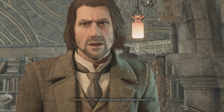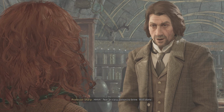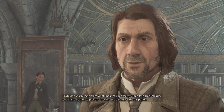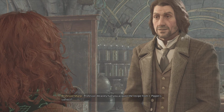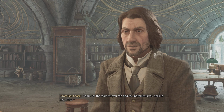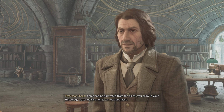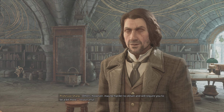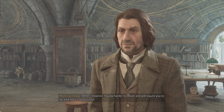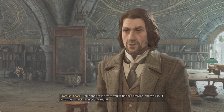I see most of you have not forgotten how to stir. Severus Snape. Not an easy potion to brew. Well done. And from what I hear of your recent exploits in Hogsmeade, you'd also do well to practice brewing the defensive Edurus potion. Professor Weasley had you acquire the recipe from J. Pippin's, correct? Yes, sir. Good. For the moment, you can find the ingredients you need in my office. But in the future, you'll be expected to provide your own ingredients. Some can be harvested from the plants you grow in your herbology class, and rarer ones can be purchased. Others, however, may be harder to obtain, and will require you to be a bit more resourceful. Come and see me when you've finished brewing, and we'll see if it was skill or luck the first time around. Okie dokie.